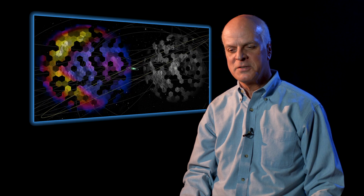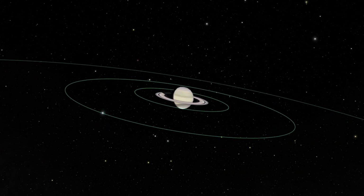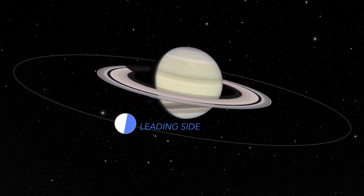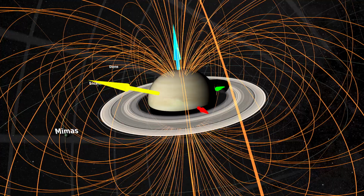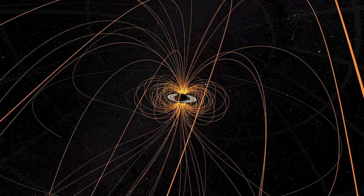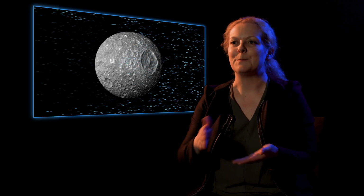Turns out the explanation is kind of interesting. The way these are created is due to their orbital orientation as they go around Saturn. They have a leading side, which is always towards the front of its motion, and a trailing side. And the leading side is intensely bombarded by radiation from Saturn's magnetosphere. So the high energy particle bombardment is causing this fluffy surface, this icy fluffy surface, to be packed down to a very hard, solid ice surface.